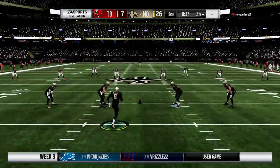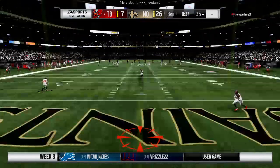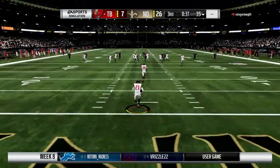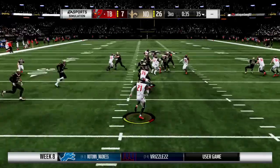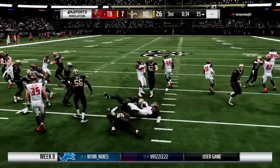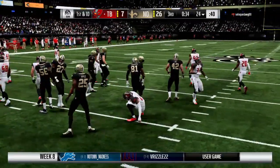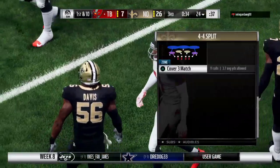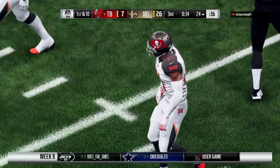Morstead, the punter, out to kick it off. This is taken about 7 yards deep. And a pretty good return here. He'll be stopped just shy of the 25 at the 24-yard line. And the Buccaneers getting ready to go as they take the field.